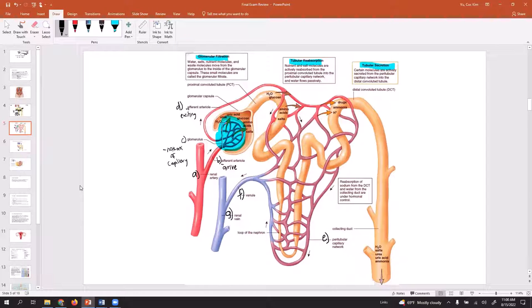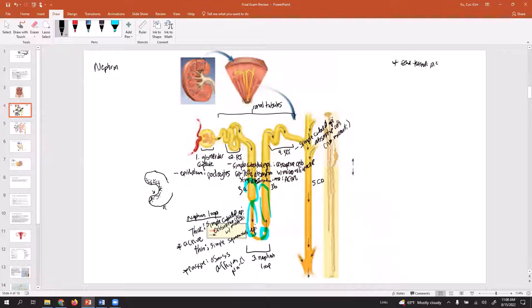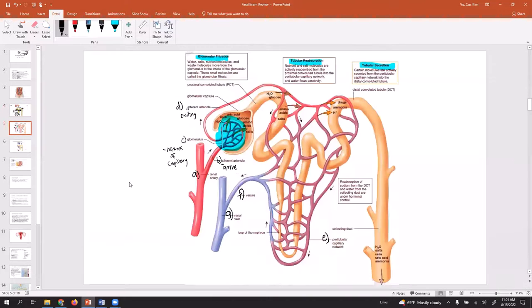Okay, you will want to know this flow. Now notice there's a difference, and that's why I did it separately. Initially, we went through the structure of a nephron. So on a test, if I asked you to identify the structures in order of a nephron, you would say: 1, glomerular capsule, 2, PCT, 3, nephron loop, 4, DCT, 5, CD, collecting duct. On the other hand, if I'm asking you about the flow of the blood, you would say renal artery to afferent arteriole to glomerulus to the efferent arteriole to the peritubular capillary to the venule, then to the renal vein.